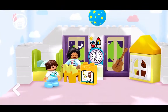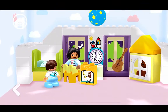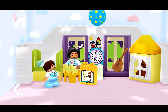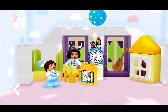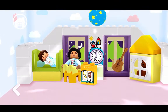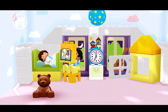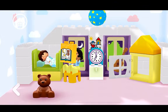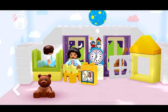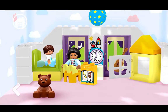Oh, and there we can see a children's room. Now it's night and the baby will probably go to the bed. Go. Lay. Let's put a bear near the bed. Mommy, please read the book. Thank you. Good night. Spend a day with us.